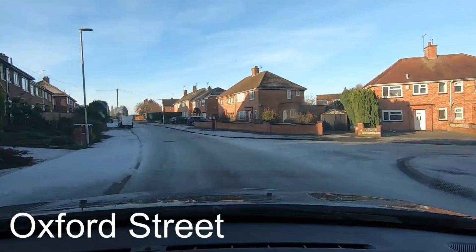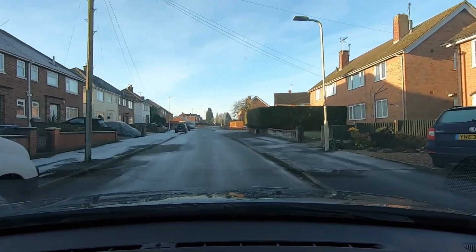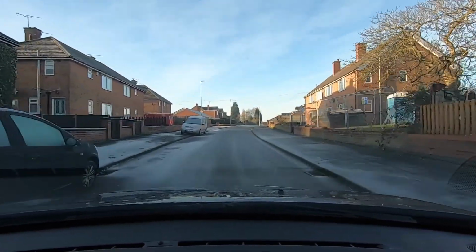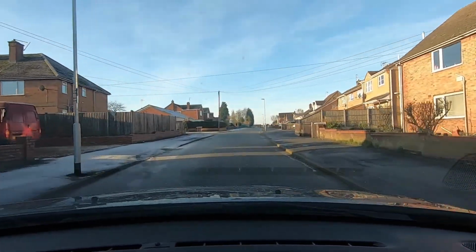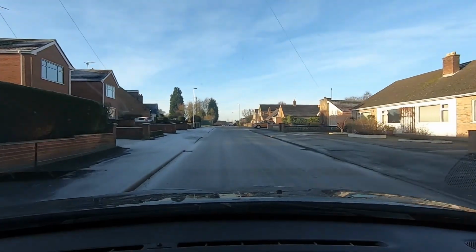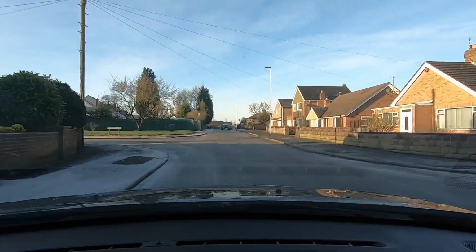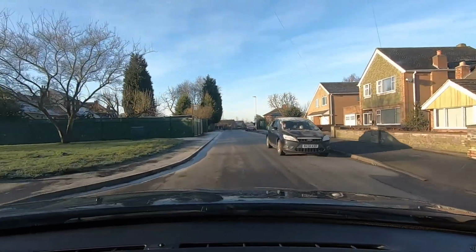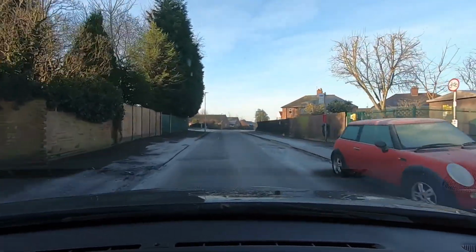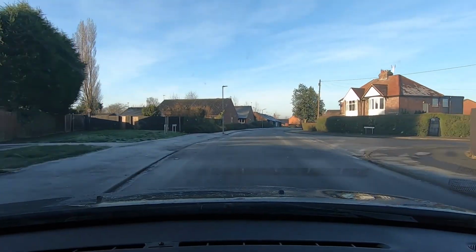There's a little bend in the road here. We're just going to follow that around. Carry on along here. Again, quite a wide road, quite a straight road. If there's cars parked, you may be asked to do a parallel park along this road here, or you might be asked to pull in on the right hand side of the road, or just on the left hand side of the road, and do your manoeuvres from there.